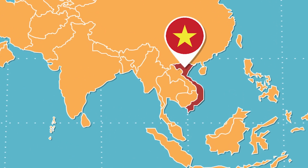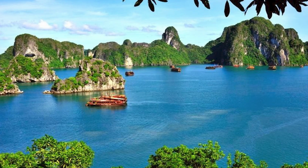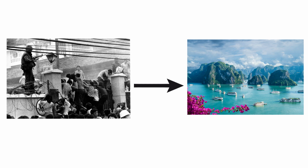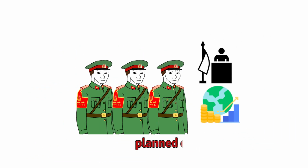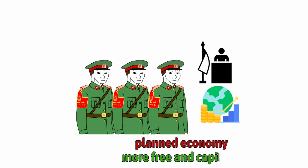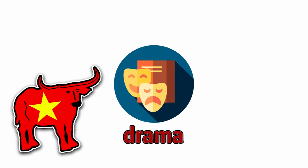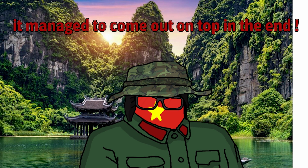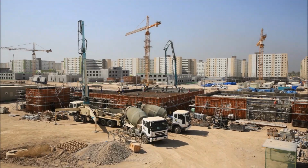It is Vietnam's moment. Now, let's move backwards a bit and see what makes Vietnam a great masterpiece. How such a chaotic canvas could create a beautiful picture. Its communist government has been in charge of guiding the country's economic shift from a planned economy to one that is more free and capitalist since the late 1980s. It's like a Bollywood movie, full of drama and twists and turns, but it managed to come out on top in the end.